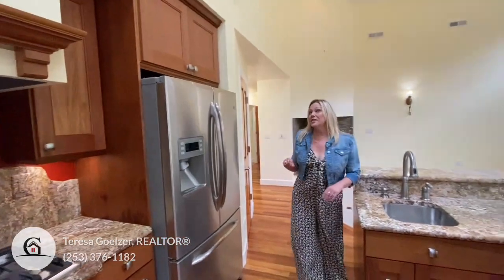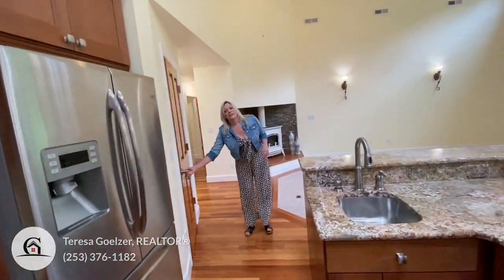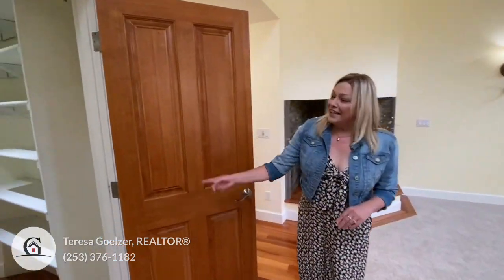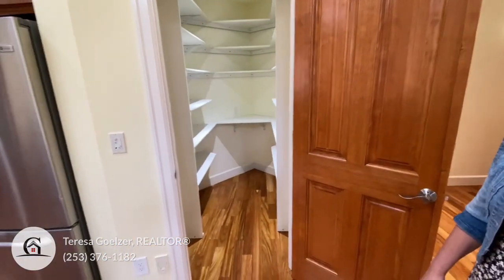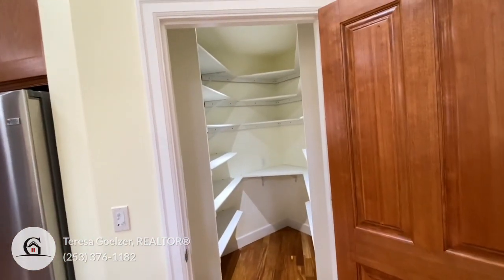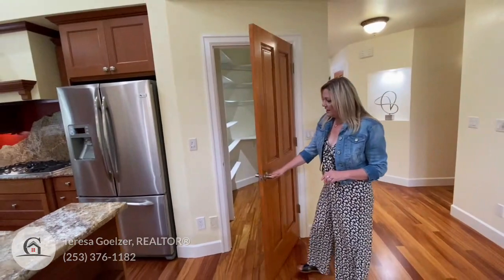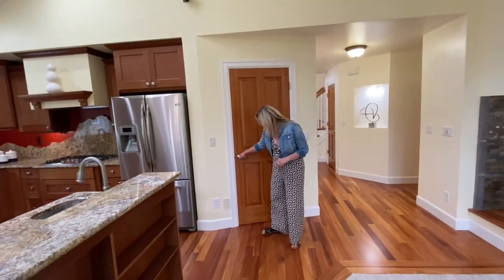Another feature that the seller is super proud of, check out the pantry. It even has outlets in there. Isn't that amazing? The home also features a built-in vacuum system.